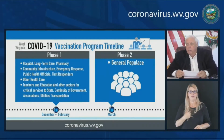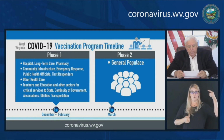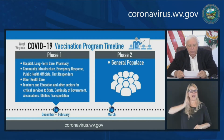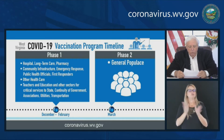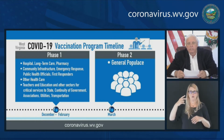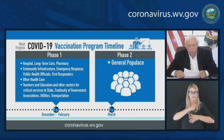We have 2 phases for allocation, and you should see them on the screen. Phase 1 includes those at the highest risk and those that are essential frontline workers fighting this pandemic. Phase 2 is the general population. Phase 1 is broken down into 4 subsections, A through D. As we receive doses of vaccine, we will prioritize distribution in this order.